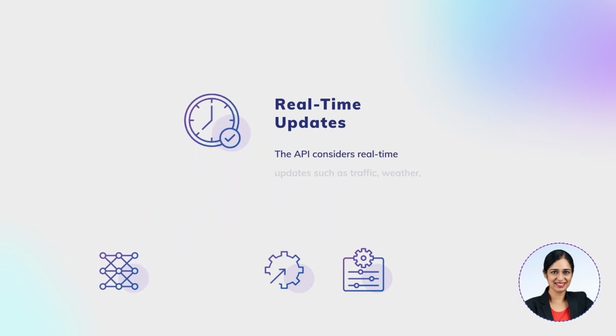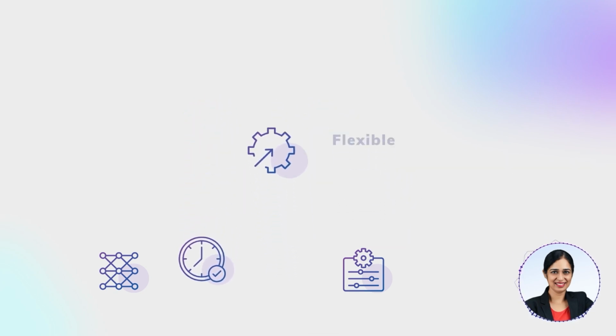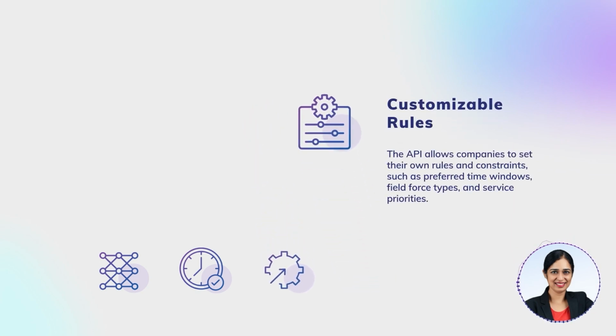Let's look at the second component, which are the real-time updates. Our API considers real-time updates such as traffic, if there are any delays that need to be adjusted in the routes, and ensure the timely delivery of the workforce, which means if there is an unexpected event that occurs, our APIs are able to quickly adapt and reroute your workers to minimize disruption and delay. We have flexible integrations with various systems and platforms. And the last bit, which is the customizable component of the route optimization API, which essentially allows companies to set their own rules and constraints. You might have a preferred time window to service a request or the service priority. You can customize the API to meet the specific needs of your business.